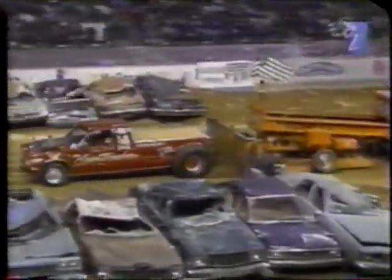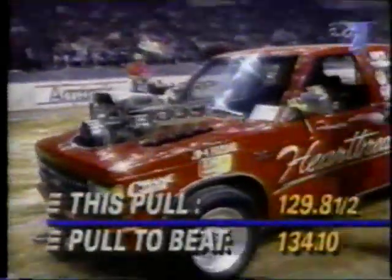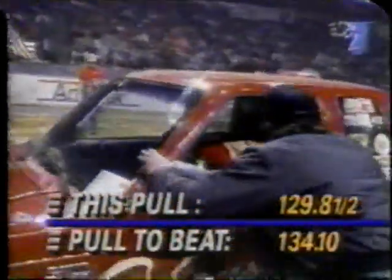A great pull, wheels up. But he digs in short of the finish again. 129 feet, 8½ inches. Within 6 feet of a full pull. But right now we'll settle for the number 2 spot. The Pennsylvania driver unhooks and takes the Heartbreaker back to the sidelines.